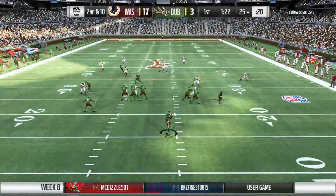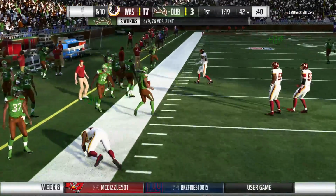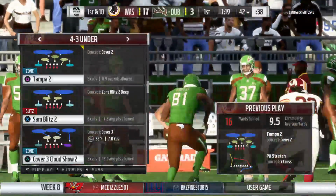Off play action, Wilkins. Man open. That's Kiki QT complete, his first catch, good for 16 and a first.